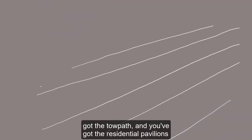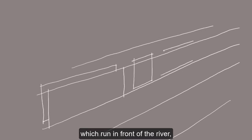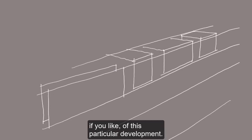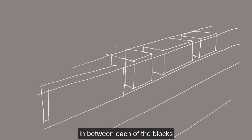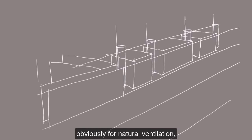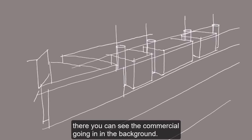So in the foreground is the river, you've got the towpath, then you've got the residential pavilions which front the river, and behind which is a commercial district, if you like, of this particular development. In between each of the blocks are 4 thermal chimneys, which are being used here, in this case, obviously, for natural ventilation. There you can see the commercial going in the background.